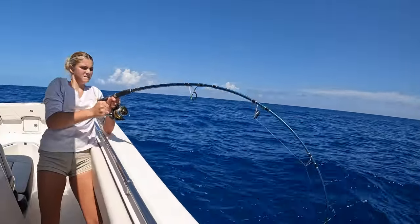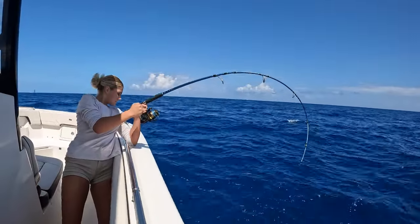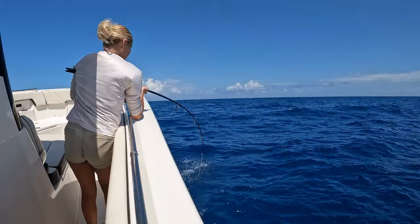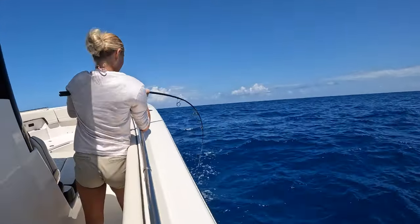There you go. Yep, good. Ooh, he's pulling pretty good. You got 80-pound leader, though, on 40-pound brick. Oh, there you go. Ooh, he's trying. He's trying to get back to the reef.